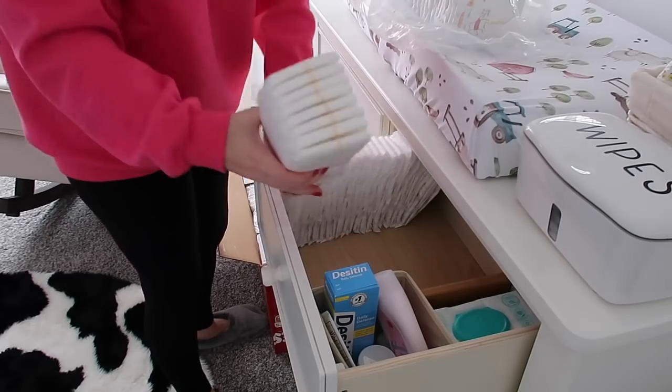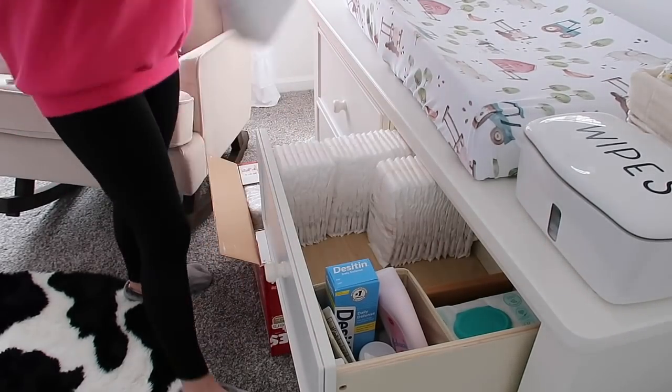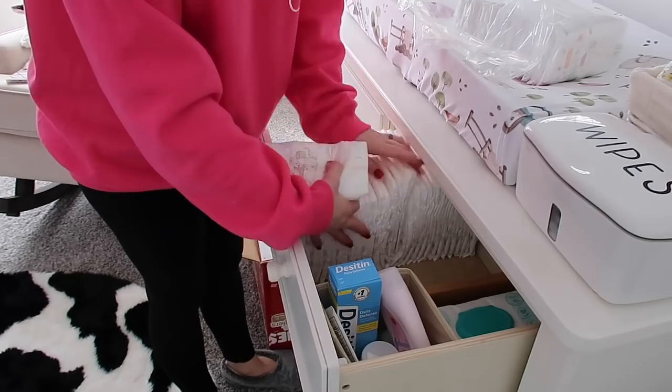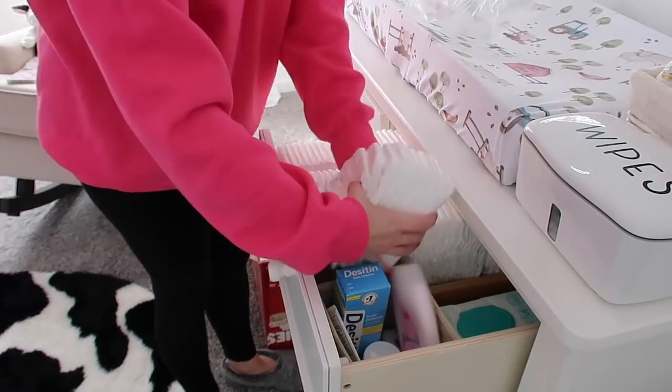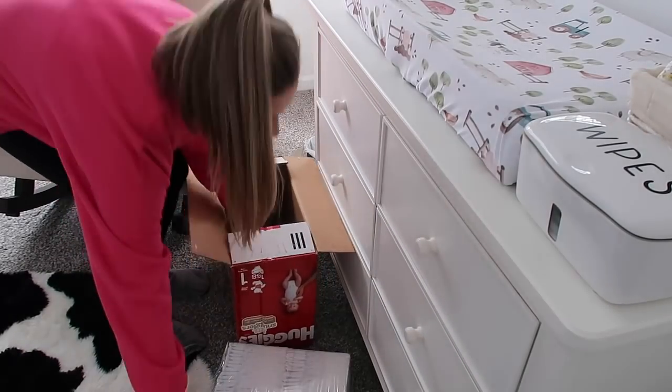We were completely out of diapers in the changing area, so I'm just restocking that. And I usually don't let it get that low, but we had been super busy, so his diaper genie was completely full. His diaper drawer was empty. He had very few clean burp rags. So today was the day to just reset and get everything stocked up and ready to go.